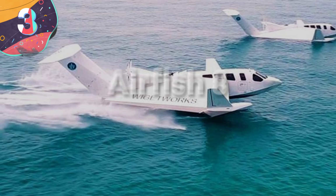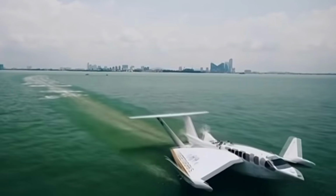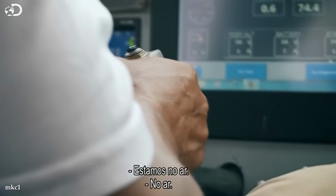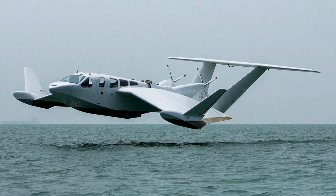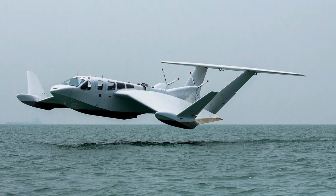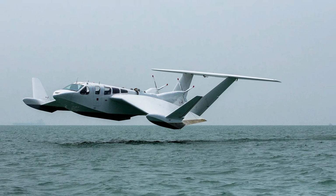Number 3. Airfish 8. The Airfish 8, it's an extraordinary high-speed commercial aircraft that glides above the water's surface, combining the benefits of a traditional aircraft and a hydrofoil. Developed by WidgetWorks, this innovative machine revolutionizes water transportation with its unique design and impressive performance.